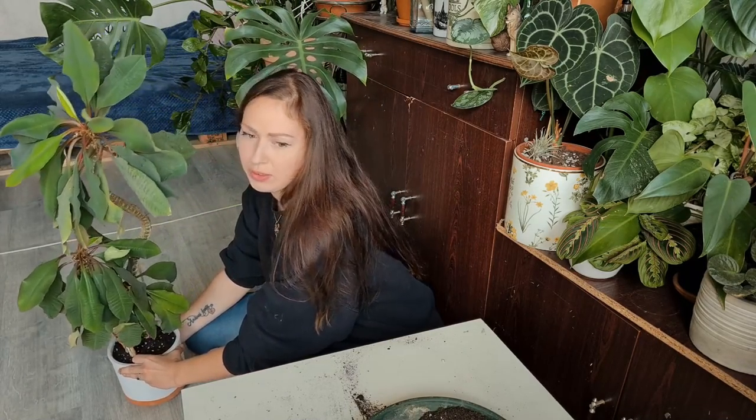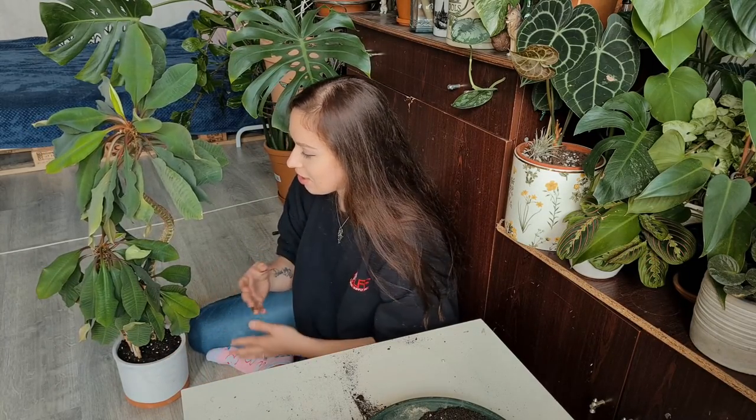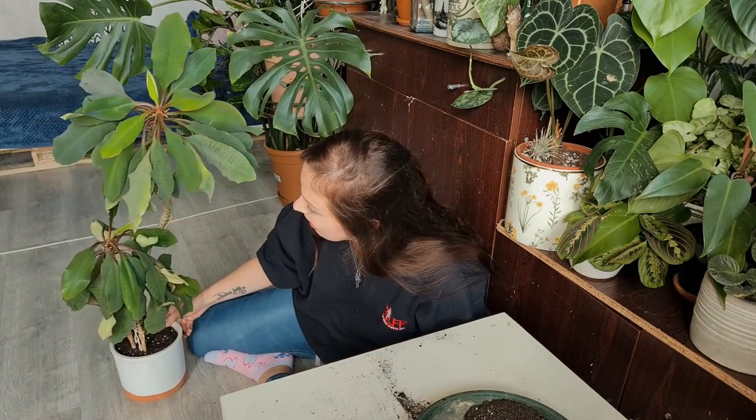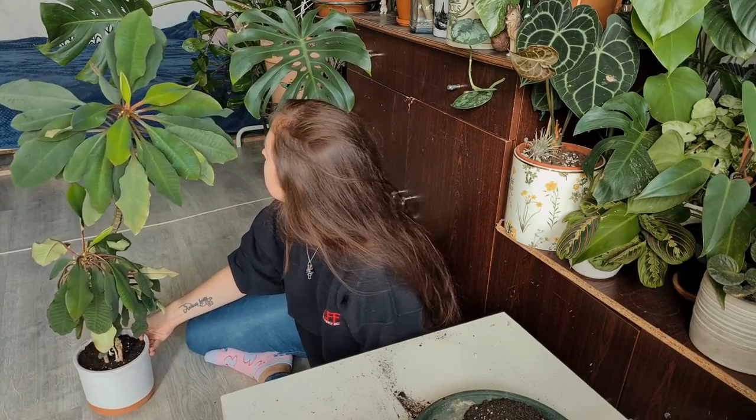Let me put it on the ground. Right, guys, look at this. This is really adorable. And this is just the perfect match to make this awesome houseplant even more awesome, isn't it? I'm so excited, guys. Look at it. It's fabulous. It's gorgeous. Right now, what I will do, I will take it to the shower.